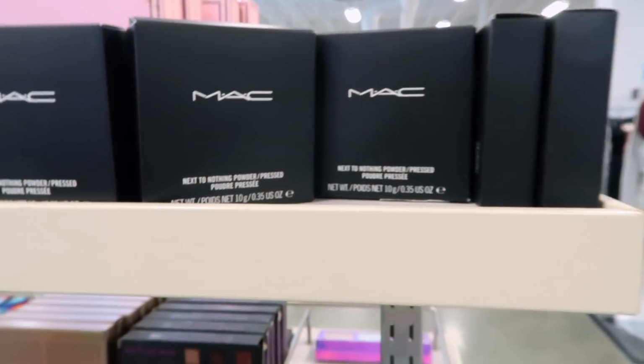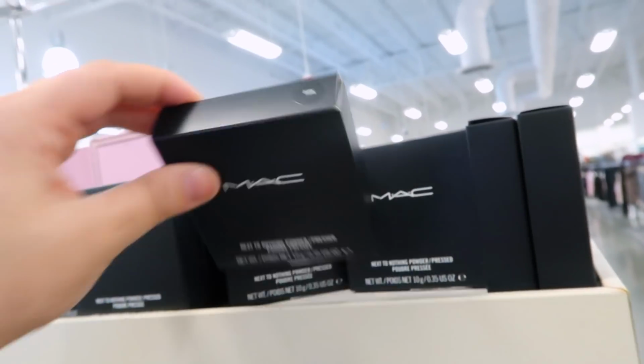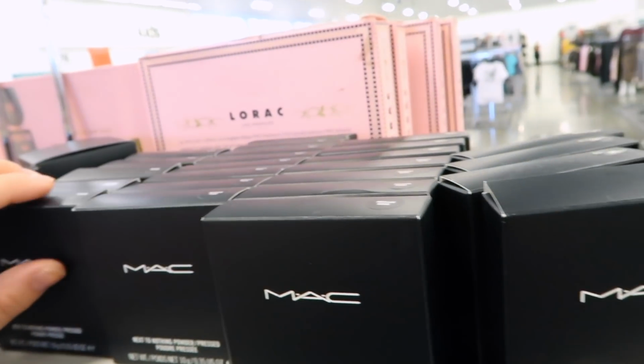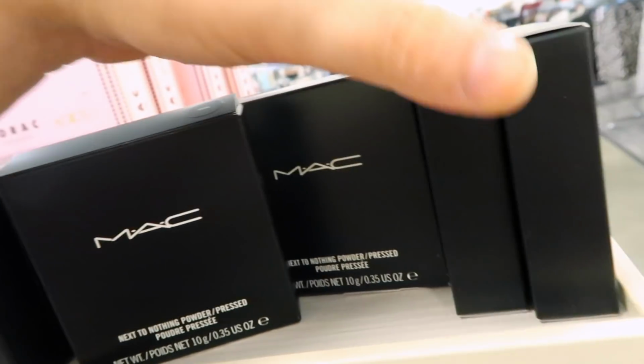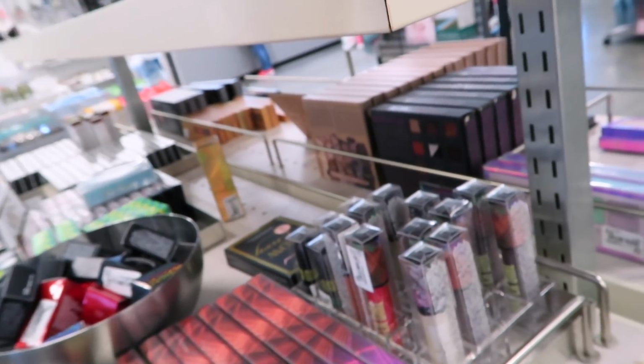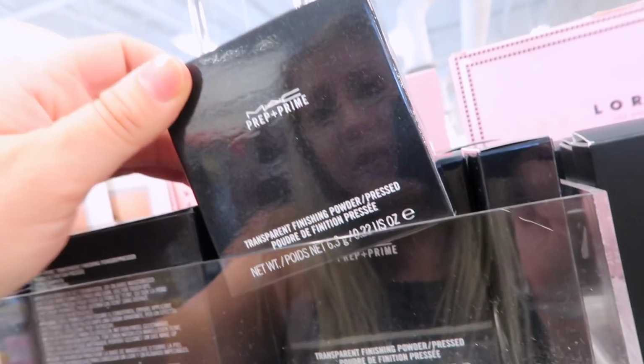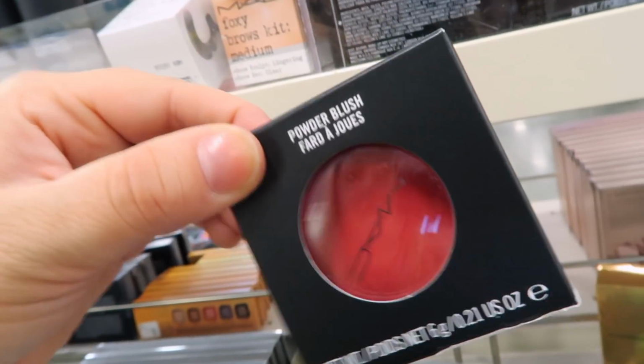Here they have a ton of these Next to Nothing powders. They have pretty much all the shades. Here we have medium, medium plus, medium dark, dark, deep, and then dark plus. These are going for $16.97. I love seeing these things here because I'm wondering if maybe we'll get them at TJ Maxx soon, even cheaper than it is here at Nordstrom. They also have this MAC Prep and Prime Transparent Finishing Powder. This is going for $13.97. There's a little blush here in a bright red. This is called Apple Red for $12.97.